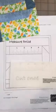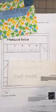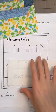I'm gonna tilt you guys down just a hair. Let's see if we're in focus there.